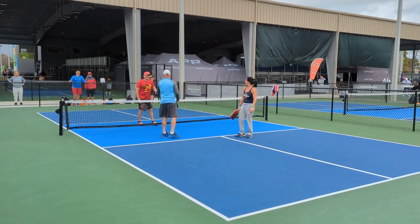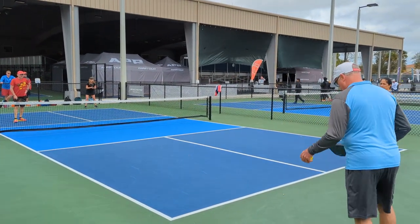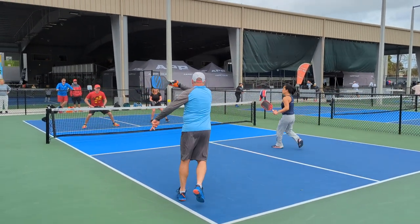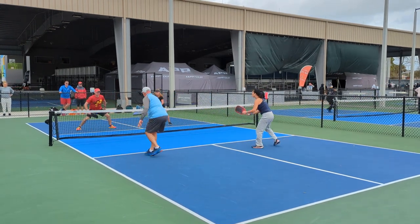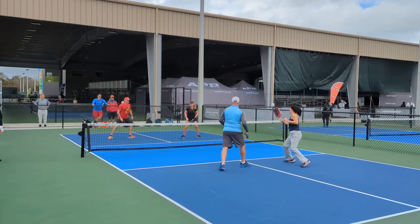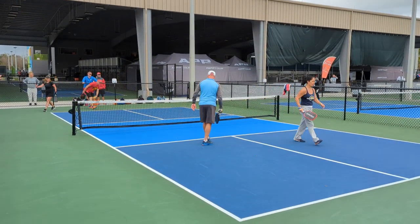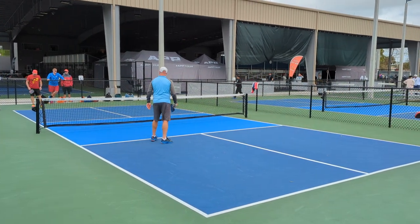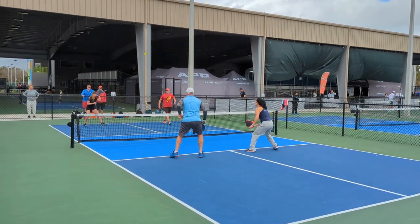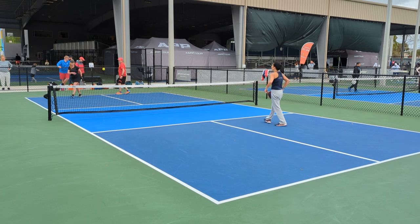Get a lucky net dribble there. That's 2-7-2 now. Wow. Great job keeping that point alive there. Side out, 7-2-1. Out. Ball sails far out the back. 2-7-2.